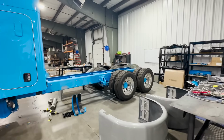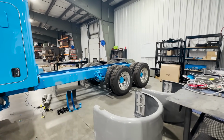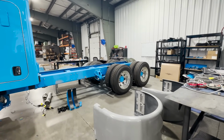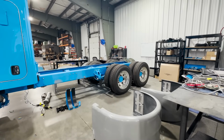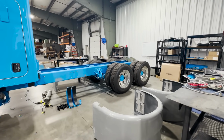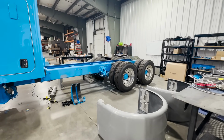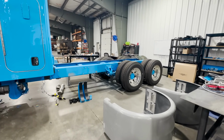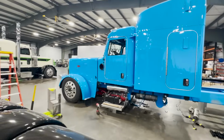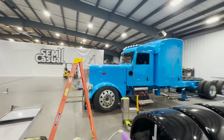I don't know, we haven't 100% decided what we're doing here yet, if we're gonna do T-bars on this thing or if we're just gonna box in between the 2 fenders. Still kind of on the fence which way we're going with that. I don't know, what do you guys think? T-bars or just clean look and just fill in between the frame and the fenders? I don't know, but that's kind of where we're at with that one. It's gonna be pretty cool.